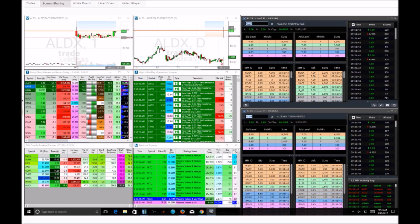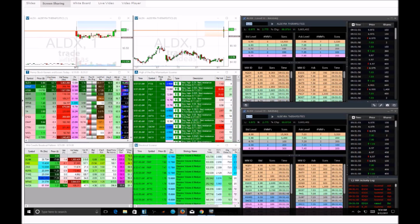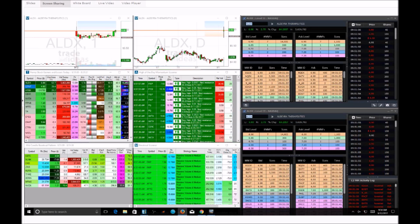So ALDX, guys, I am going to put this for that possible buy alert at the break of $7 right here, if it could break $7. So watch for ALDX for the $7 break. Right now, it's getting held up at $7, but it does look like it wants to possibly break.